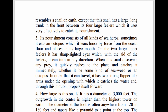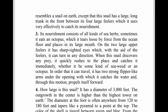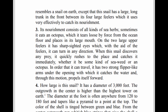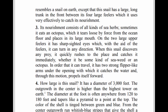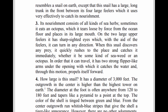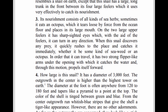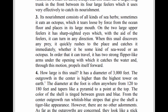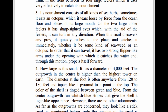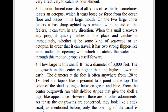On the 2 large upper feelers it has sharp-sighted eyes, which, with the aid of the feelers, it can turn in any direction. When this snail discovers any prey, it quickly rushes to the place and catches it immediately, whether it be some kind of seaweed or an octopus. In order that it can travel, it has 2 strong flipper-like arms under the opening, with which it catches the water and, through this motion, propels itself forward.